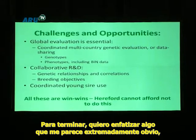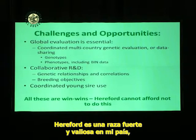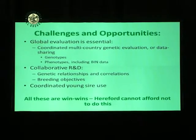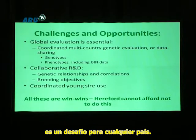So to finish off, I'd really like to stress something that I think is so overwhelmingly obvious that it's the main message of my talk. Hereford is a strong, viable, valuable breed in our country, but they need to make the best use of the best genetics anywhere in the world to really improve the profitability of Hereford genetics in Australia. And I think that's a challenge for every country.